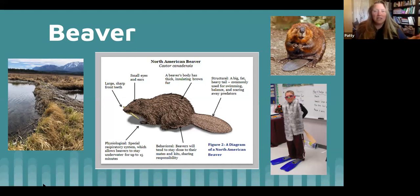When I go into classes and do the beaver program, one of the things we do is dress up a student to represent all the cool adaptations that beavers have. So I thought I'd just go over a few of those adaptations. When we think of a beaver, probably the first one is their teeth. Being the second largest rodent, they have really large, sharp teeth.